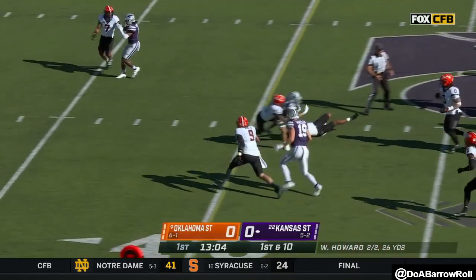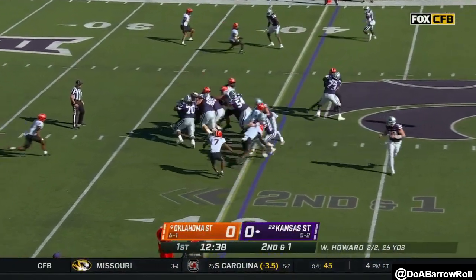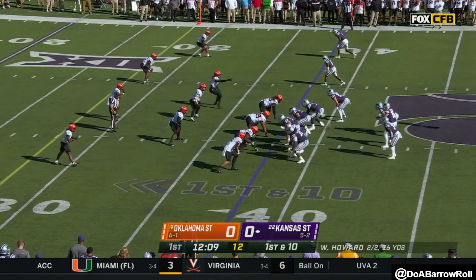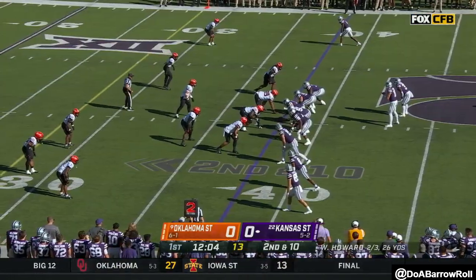Deuce Vaughn. They are not booing their own running back. They are. Deuce is normally used to that against Oklahoma State. It's a gain of 9. They move the tight end Swanson into the backfield. Howard throws that direction for K-State.